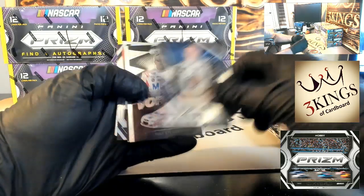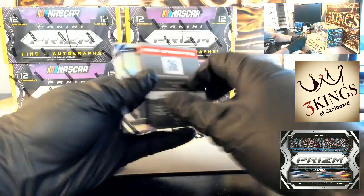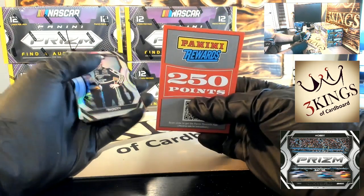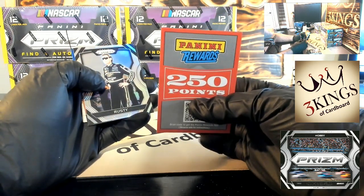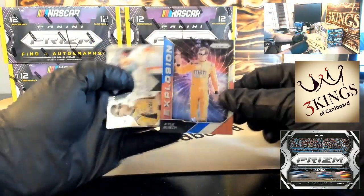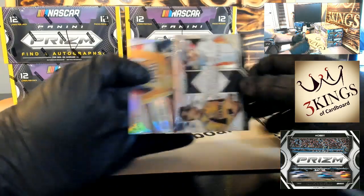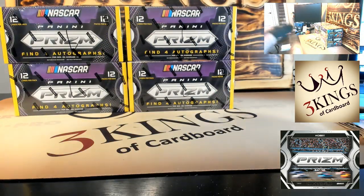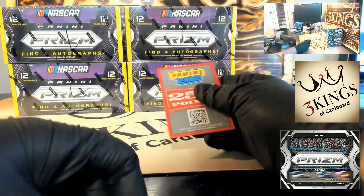But. Oh, the dreaded Panini points. So we'll random that to everybody. All the drivers at the end. Rusty Wallace, Red, White, and Blue, Kyle Busch. Dreaded Panini points. Steven would be upset if he was here.